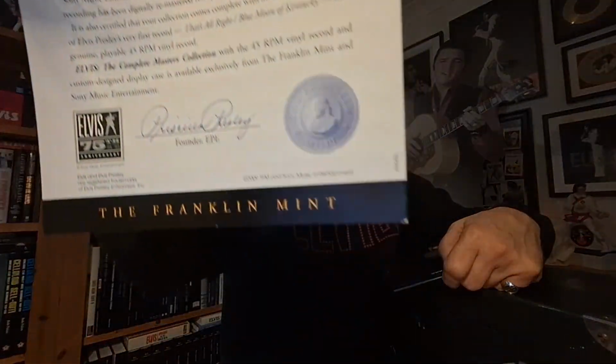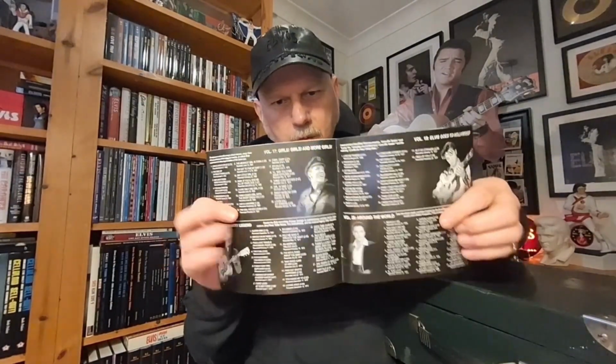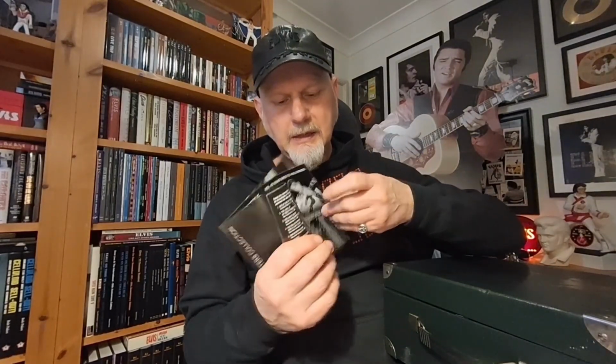You've got a certificate of authenticity telling you that it's a celebration of the 75th anniversary of Elvis's birth, and it contains every master recording released during Elvis Presley's lifetime, plus your facsimile 45 RPM record, and that was authenticated by Mrs. Presley, founder of EPE, the Franklin Mint. So 2009, the Franklin Mint and Sony Music Entertainment. You've got quite a bare bones little booklet that only really tells you what's on your CDs. CD by CD, it goes by them.